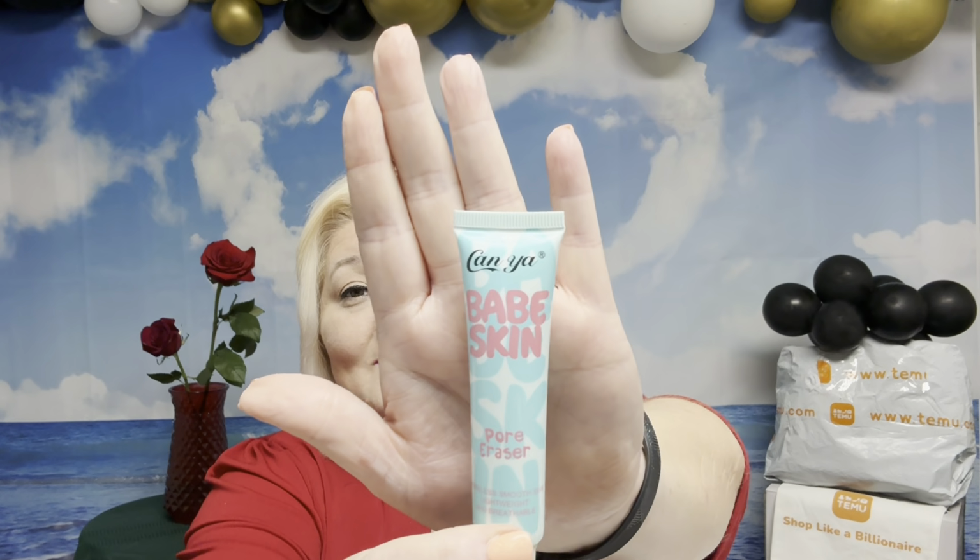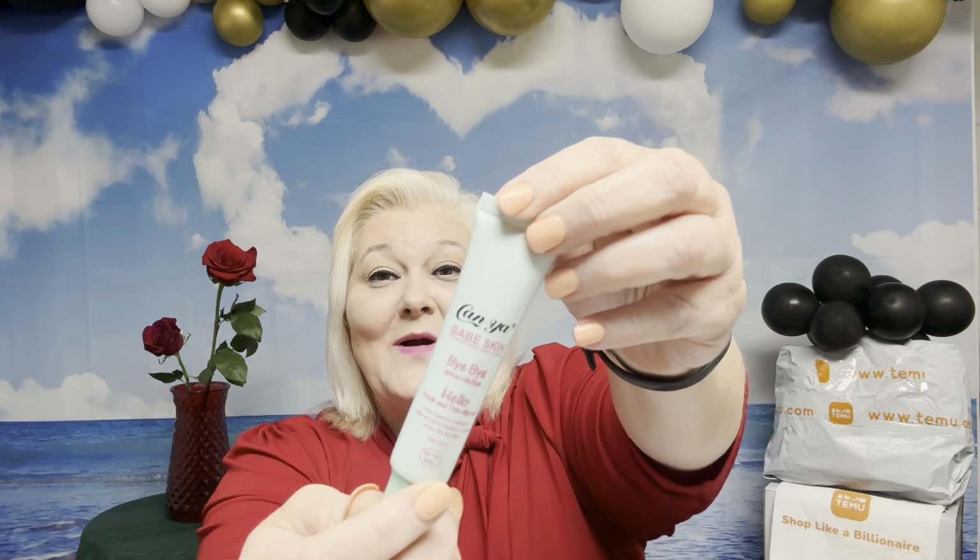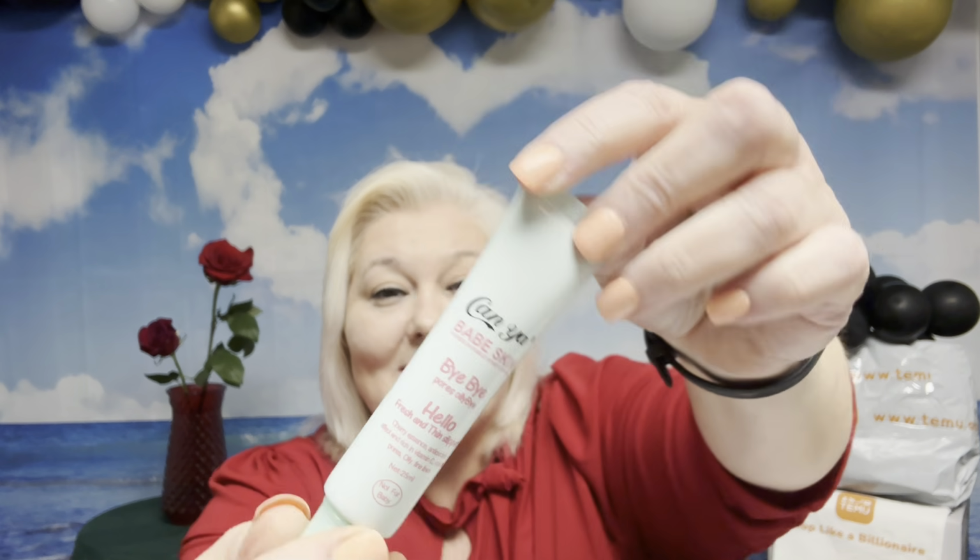But this is called, it's probably like a BB one, but it's actually Babe, not Baby. Babes Skin. And it just says all this stuff. It says Hello Fresh and Thin. I don't know. It's got some little writing here, and I can't hardly see it or read it. But let's just open it. I think, and this is something my daughter was asking me about. So I don't really know exactly what this is doing. You may know yourself. The writing on it, it says Pore Eraser.